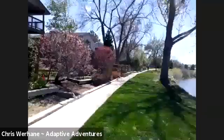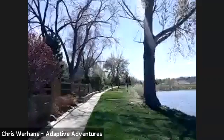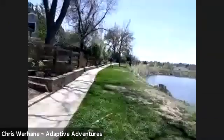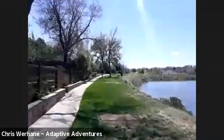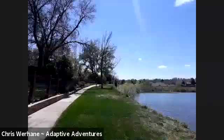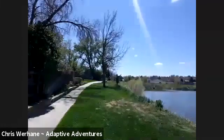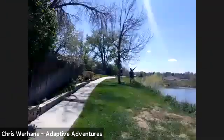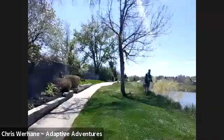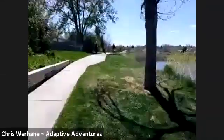Got the nets out. Trying to fish. We're about halfway, going at a pretty good, nice little pace. Nice gentle walk. This guy's caught a tree. Trying to get a fly out. You're just standing in the wrong spot. Yeah.